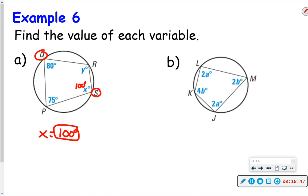Okay, other pair of opposite angles, P and R. So those need to add up to 180. So if you have 75, how much more gets you to 180? 105. And I don't care on your homework, of course, if you just write them in the picture, like I did. A lot of times I just write it in the picture. Or if you actually know x equals, y equals. As long as you have the 100 and the 105, I'm happy.